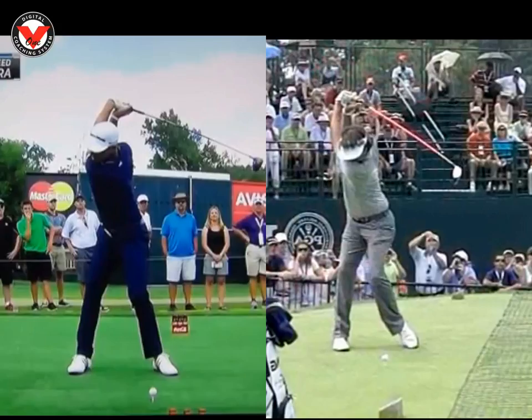I want to highlight Dustin Johnson's swing against Bubba Watson's swing. Dustin just won the U.S. Open this week, and we all know about his superior length to everybody. He's #1 on the PGA Tour this year in driving distance, averaging a mere 316 yards per drive.